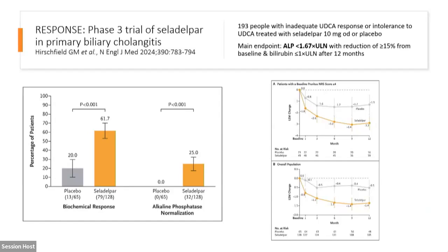And once again, good news here as well. Seladelpar also seems to improve itching. This is again measures of itch based on numeric rating scale. Here's the placebo effect. So you do see some improvement in itch in the people who are receiving placebo, but here's the drug effect. Substantial improvement in itching in people who receive seladelpar. So once again, here's another drug which improves the liver biochemistry and improves one of the major symptoms of PBC. These are really exciting drugs to have on the horizon.